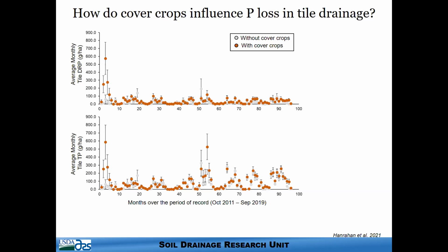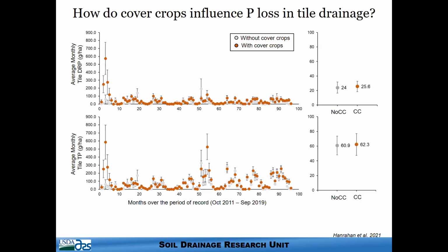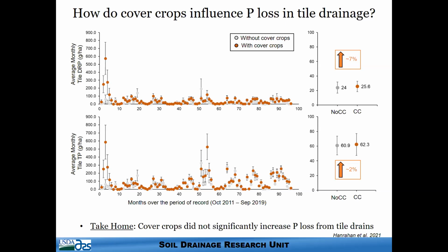So when we compared the average monthly totals over the entire period of record, we actually found that tile DRP and TP loads were about 7% and 2% greater from fields with cover crops than fields without cover crops. There was a lot of variability in this data, which is why we have these larger error bars, the lines that are on either side of the individual dots in this right-hand panel. But we also saw that this was not statistically different. So technically, cover crops were not having a strong influence on tile phosphorus loss from the agricultural fields in the edge-of-field network.